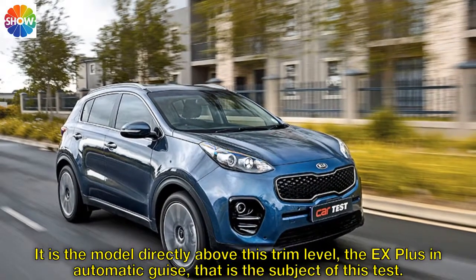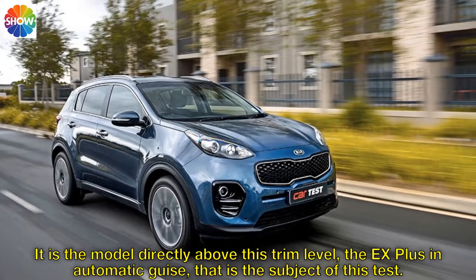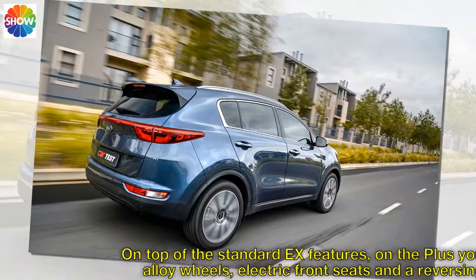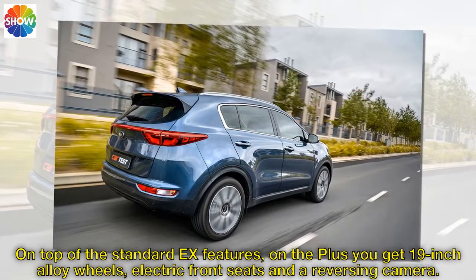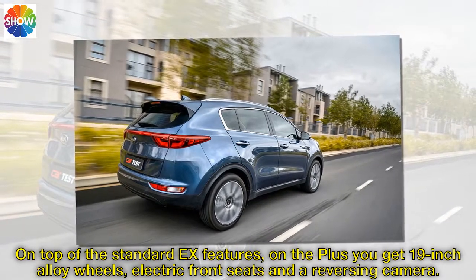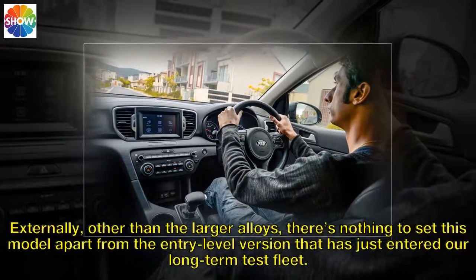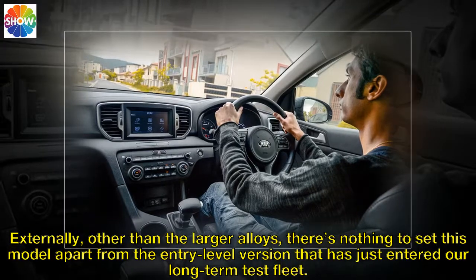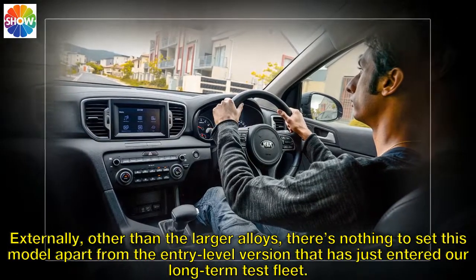It is the model directly above this trim level, the X Plus in automatic guise, that is the subject of this test. On top of the standard X features, on the Plus you get 19-inch alloy wheels, electric front seats and a reversing camera. Externally, other than the larger alloys, there's nothing to set this model apart from the entry-level version that has just entered our long-term test fleet.